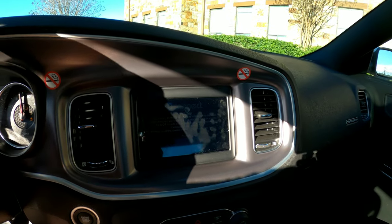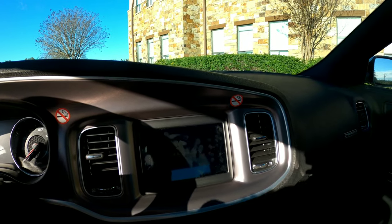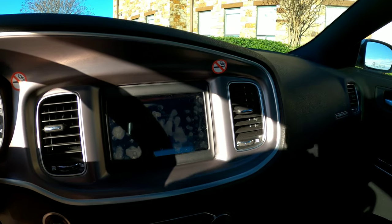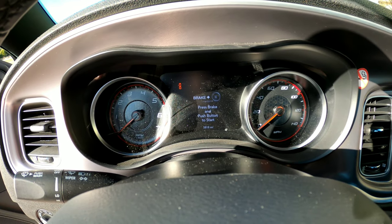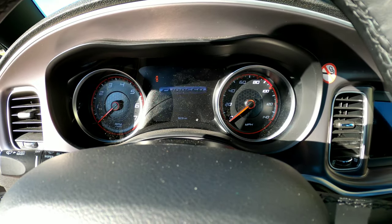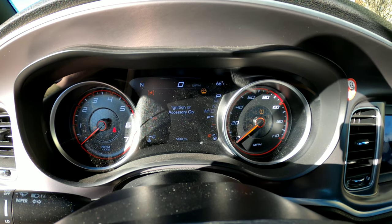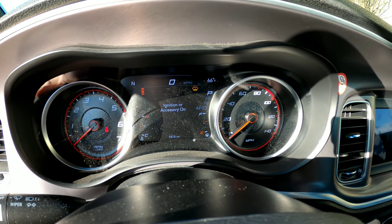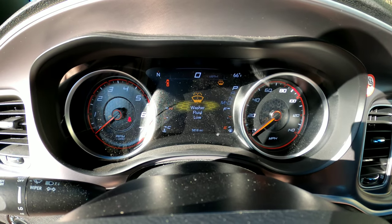Let's get the wheel turned a little bit. So this is the gauge cluster, just a standard gauge cluster. Here in the middle we'll have Charger once it turns on, and then it'll give you all your display stuff here. It'll give you your speed and everything else you need. Let me just turn it over real quick.